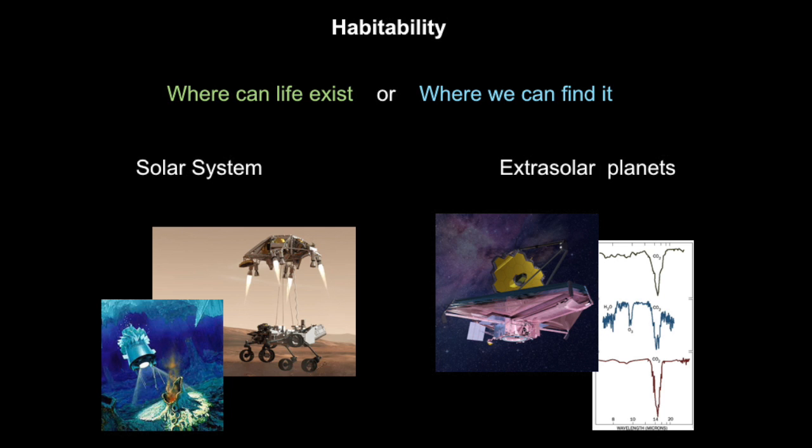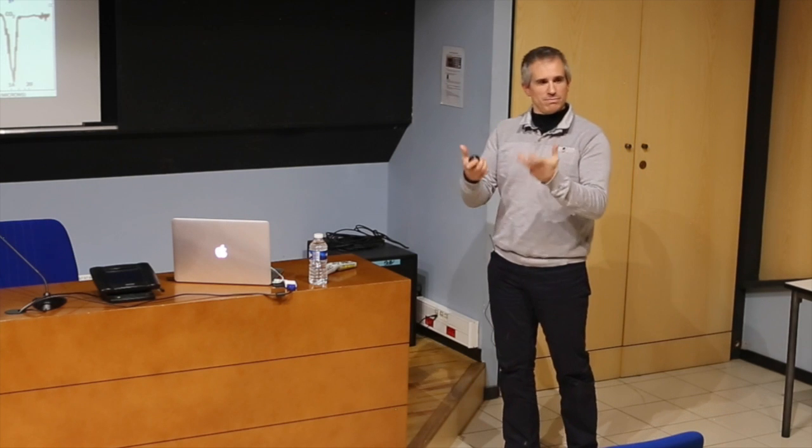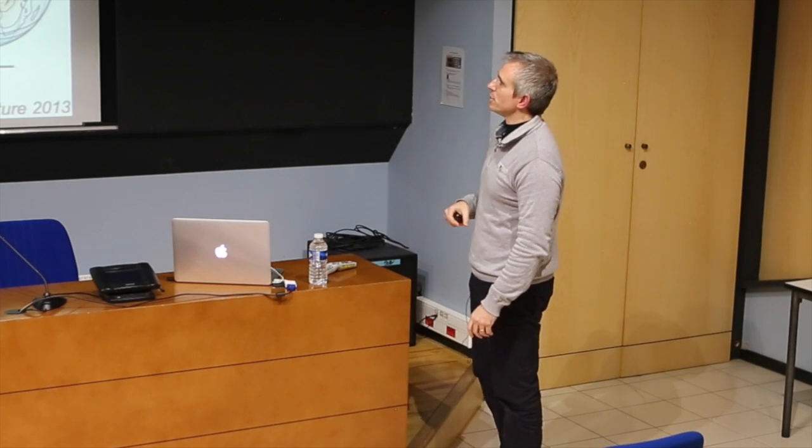This is how Curiosity landed on Mars. So I don't know what's the craziest of these two, but at least this one really happened. So it's very different when you think solar system or when you think extrasolar planets, when you will have an unresolved, low-resolution spectrum of a planet. It's really not the same.